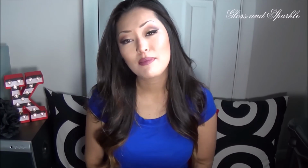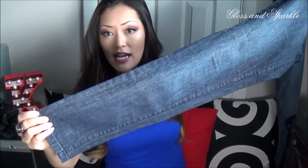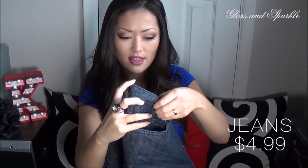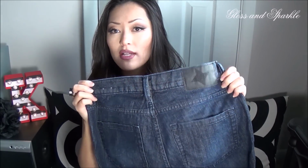So the next item I picked up was a pair of jeans, and they are a dark wash, just like this. They are from BCBG Generation, and they come down to a straight leg. I wouldn't say they're a skinny. They're not quite a skinny. They're more of a straight leg. And I just really thought these were cute. These are in the style Jasper. So they have the little BCBG logo on the back, and I just thought they were a nice staple piece.